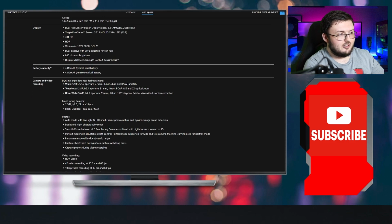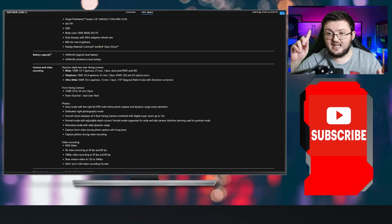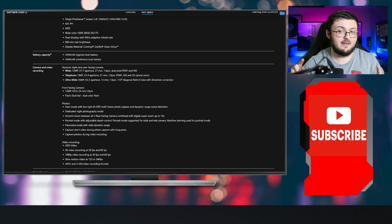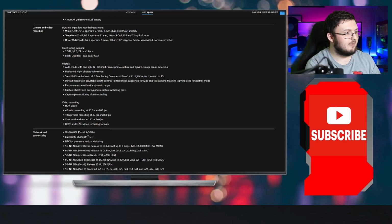I made a video earlier talking about whether you should pick these up or not versus the Fold 3, and which one you should pick up. Display material is, of course, Gorilla Glass Victus. I talked about that earlier. Now, the battery life is actually better on this device than it is on the Fold 3. The Fold 3 is a 4400 milliamp battery. This is a 4449 milliamp battery. Typical, and it says minimum 4344 milliamp battery.